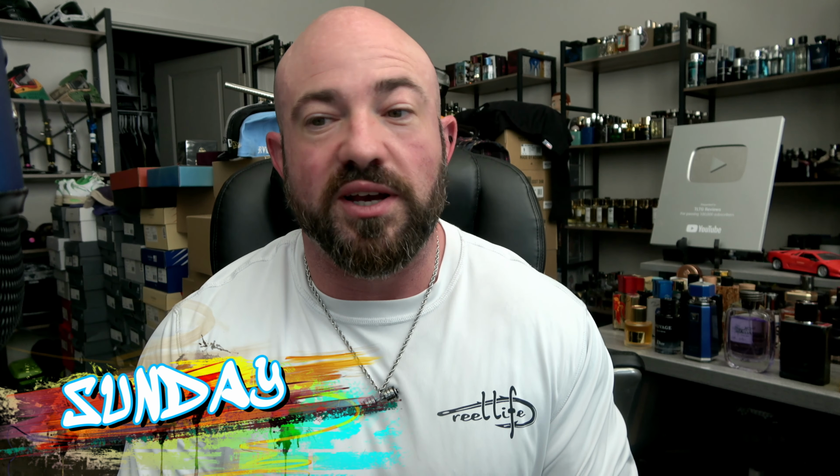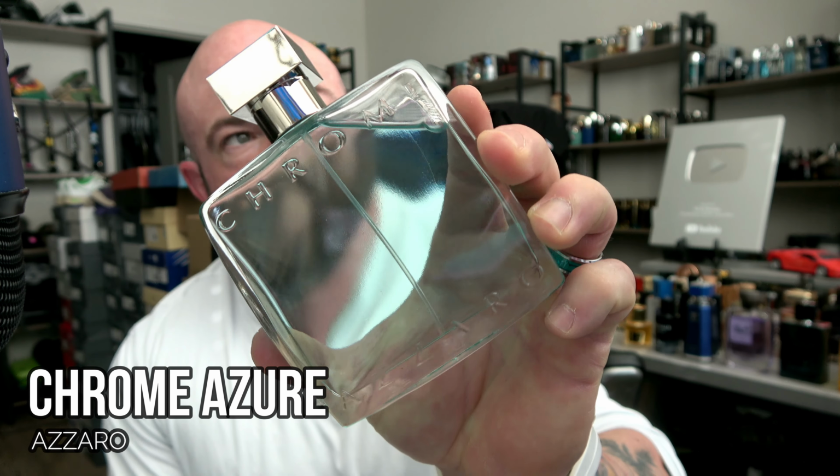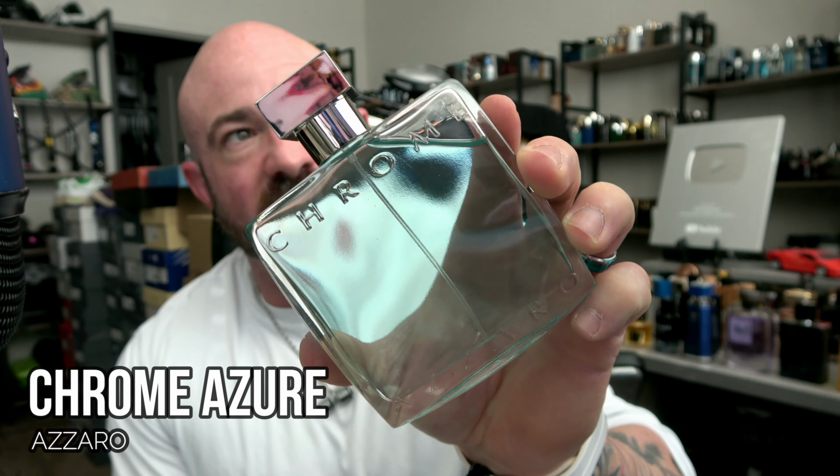Starting with what's out at the rack stores, check your Ross Dress for Less locations for the 2024 release Chrome Azure. In my first impressions, I thought it was kind of basic. Smells like Chrome Pure if you take the mate, that tea note, out of there. Still smells like original Chrome, but when you let this one settle down, it's much more marine and creamy than it is just metallic shower gel citrus like the original.